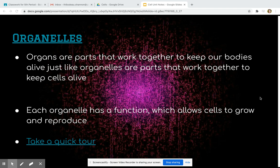For this next section of notes, we are going to discuss organelles. And organelles are very similar to the separate organs in our body that help keep us alive. They're the tiny pieces that make the cell stay alive. So they're kind of like the small organs inside of a cell. Each organelle has a job or a function which allows the cell to grow and reproduce and essentially survive.